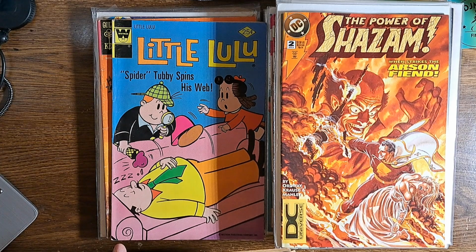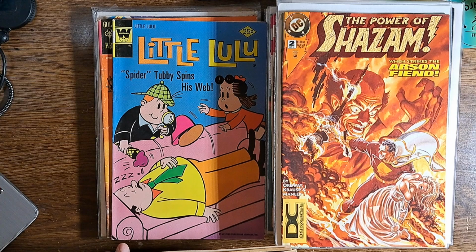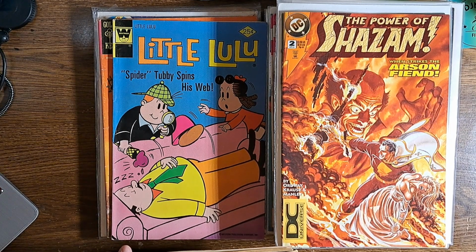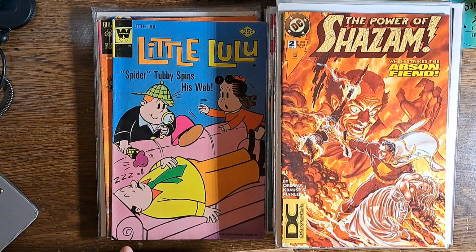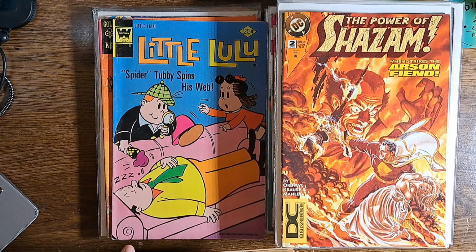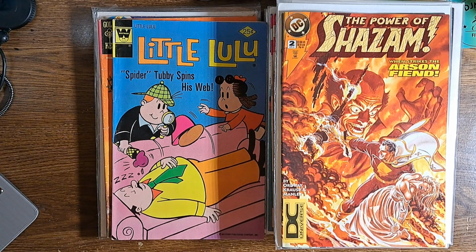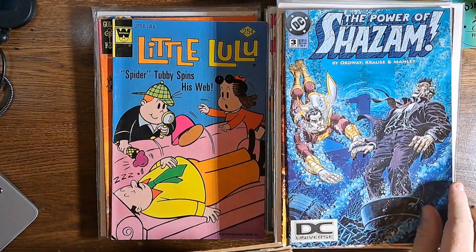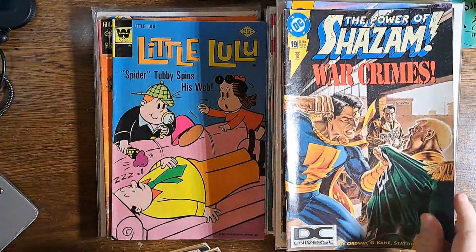And let me check Power of Shazam. I think I need a few more issues of that series, but it's none of the earlier ones, so these will be going into the sale, but I want to see how much of that I still need. Need number 24, 29, 40, and then some issues in the 40s. So, number 2, number 3, such a great series. Number 12 and 19.